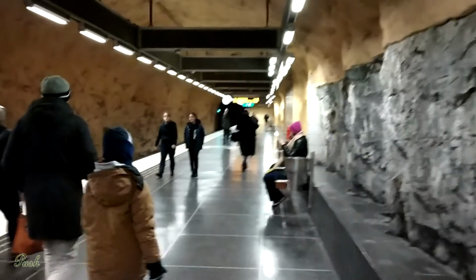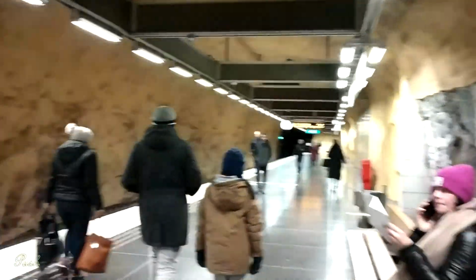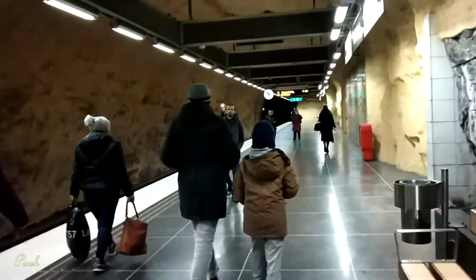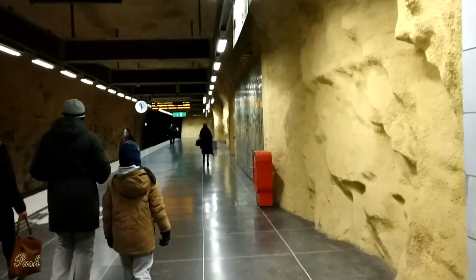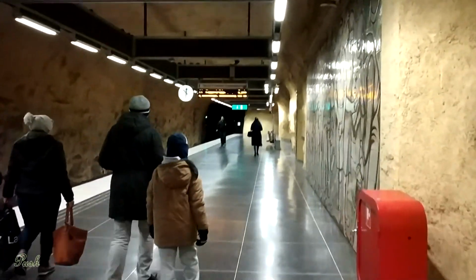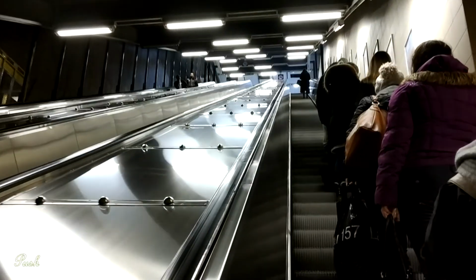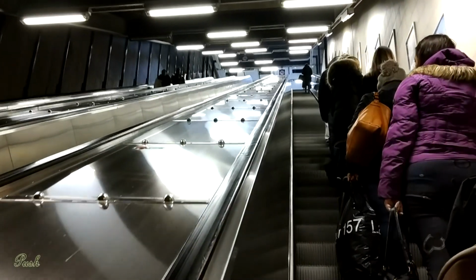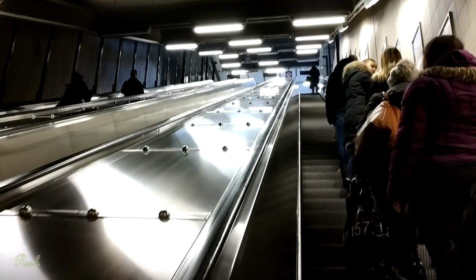Hi guys, today again I am going to Baka Bay and I have found the easiest way to go. Just drop down at Akala metro station and take bus number 567 and I'll show you how to go there. So that's the escalator. After getting down from train, you have to go up.